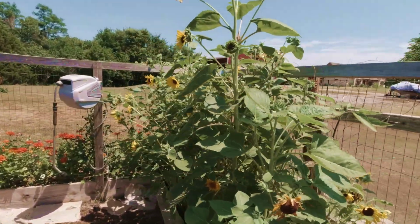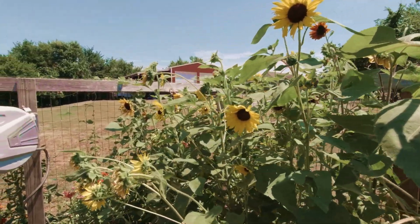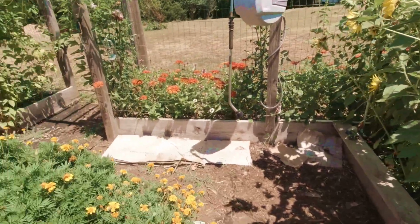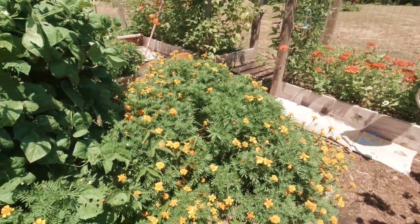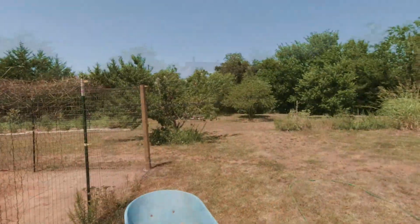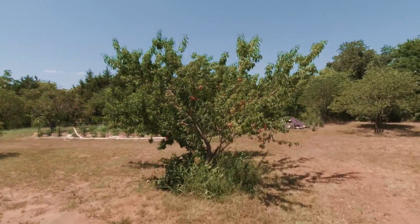Here's more sunflowers, and marigolds. There's the rest of the tunnel. Okay, let's get on down here to the big garden, and I'll show you what's going on down here.